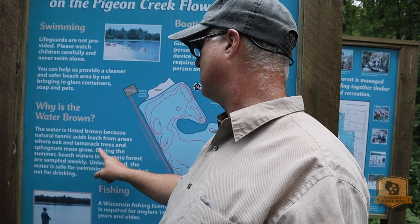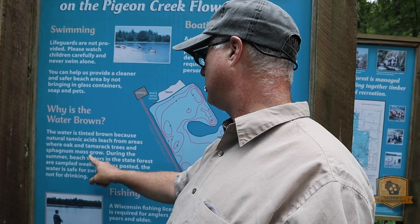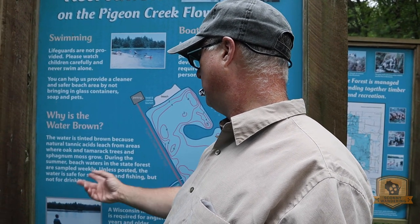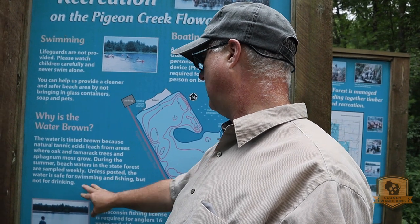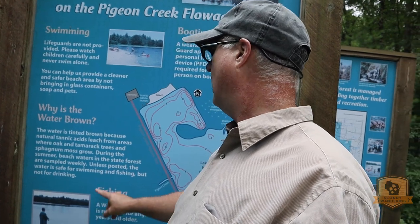Tannic acids leach from where the oak and tamarack trees and sphagnum moss grow during the summer. Beach waters in the state forest are sampled weekly. Unless posted, it is safe to swim, not for drinking. But it is a safe beach to swim in.